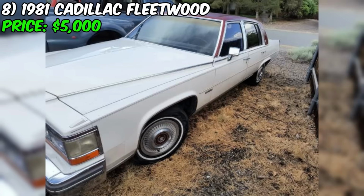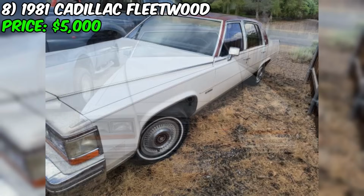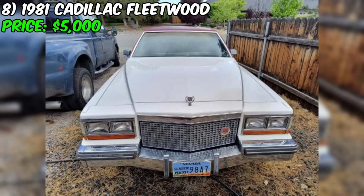We've got a real blast from the past to talk about, a 1981 Cadillac Fleetwood Brougham that's up for sale on Craigslist. This classic luxury car is being offered at a price of $5,000, and let me tell you, it's got a lot of character.